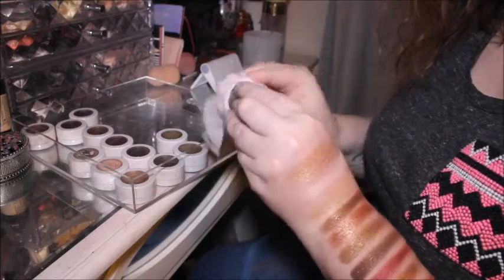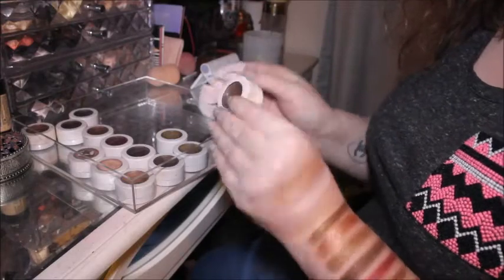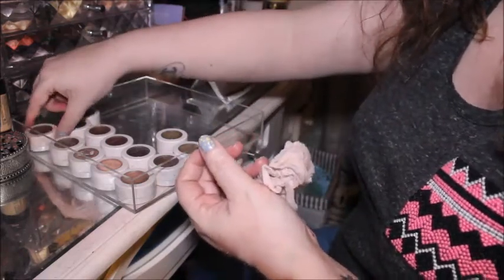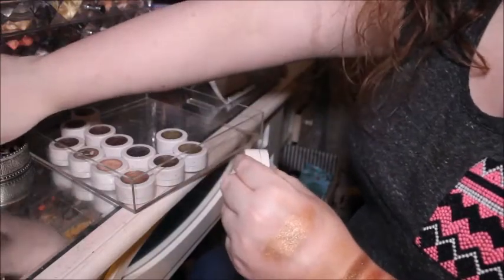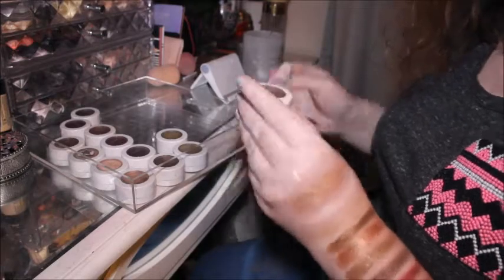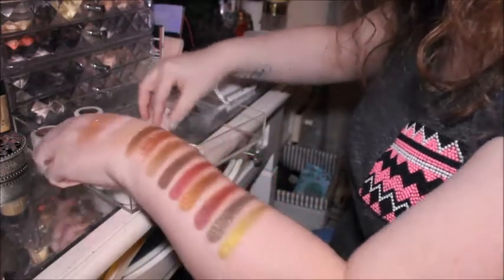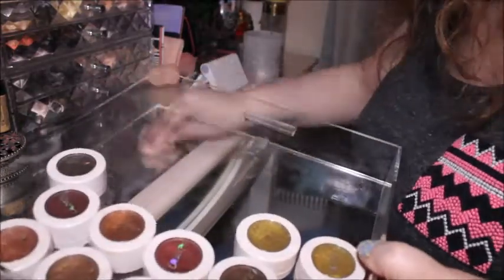We're nearly there, guys. Yeah, so I decided to put these in this little acrylic thing just because my Colourpop 9-pan palettes are just above it, and I just thought, well, what a good idea that will be. Normally they go in this little drawer back here, but I've taken them out of there. Right, so that's good. That's actually on the dresser.